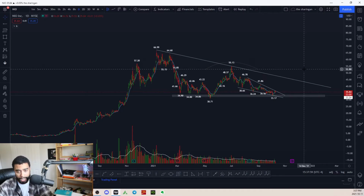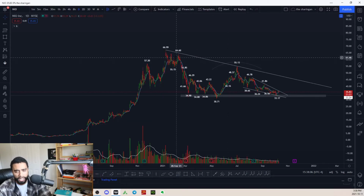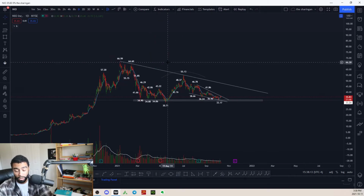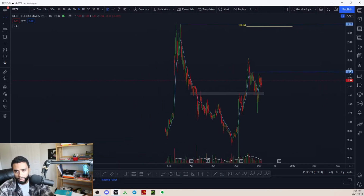Like, who knows what's going to happen with this stock, right? Big moves in 2020. Maybe it just needs a lot of time to consolidate before it makes that next leg up, right? If we want it to reach previous all-time highs, like 66.99 and higher, it just might need a little bit of time.